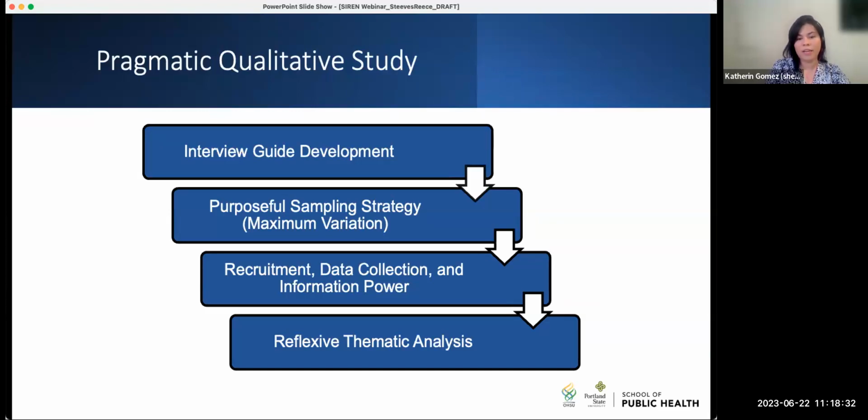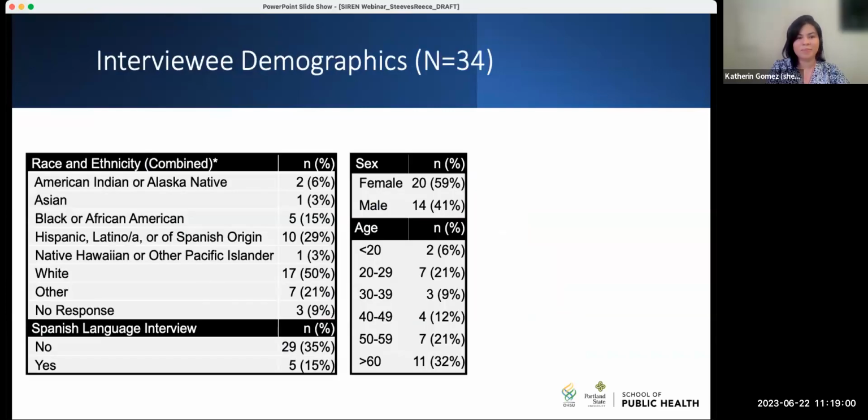So we saw a variation across multiple characteristics and circumstances from which we have data, including the patient's age, sex, race, ethnicity, and primary language, English or Spanish, and the types and total numbers of social needs. Lastly, we use reflective thematic analysis to develop the themes for the qualitative data. Next slide, and I'm going to pass it to Minnie.